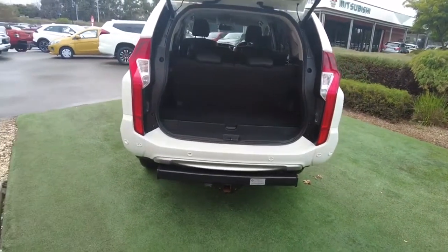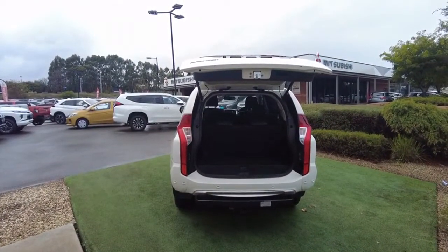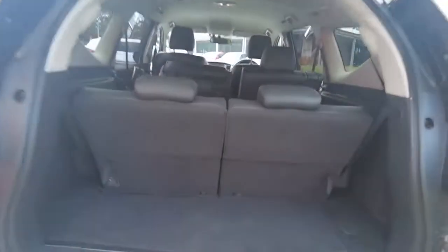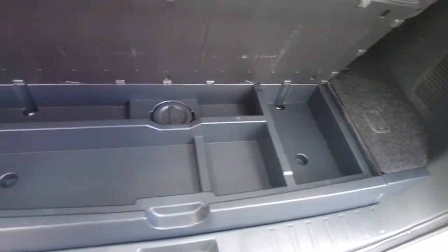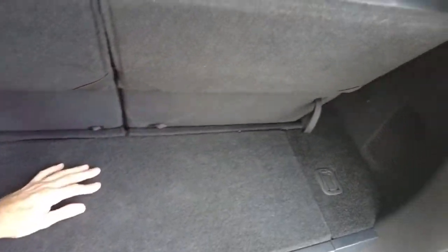Now we'll come back a little bit so we can have a quick squeeze at the overall car itself, which is in very good order. Now we do have some storage just behind here on the seats, which is just a nice neat little storage compartment if you do need to. Now this is where I left the seats down for you.